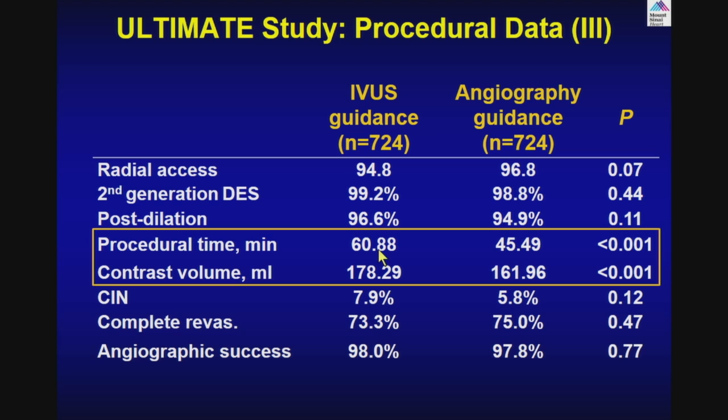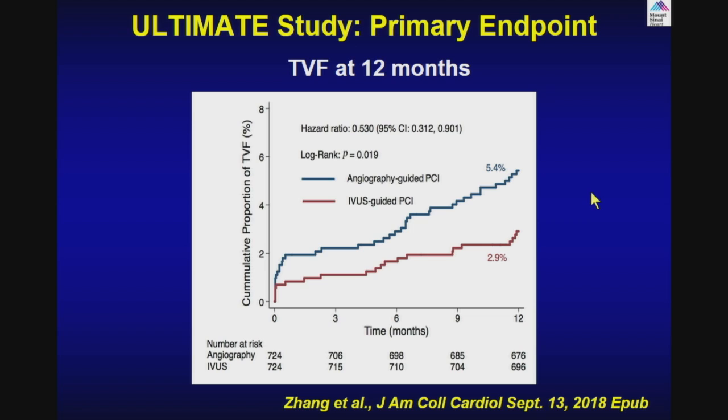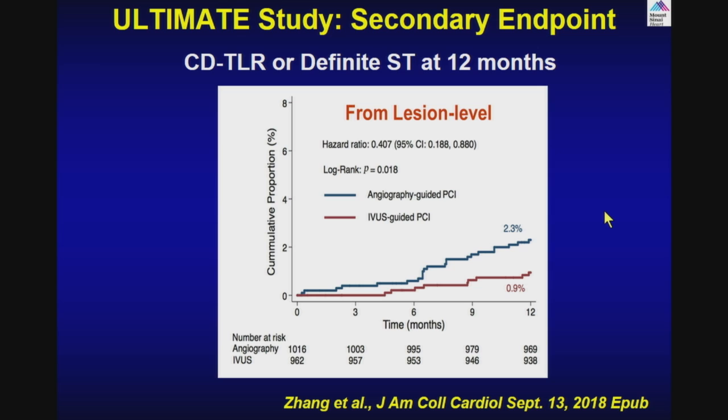Long term showed lower restenosis, 2.9% versus 5.4%. No difference in other endpoints of MI or death, but if you combine all, of course, it's in favor of IVUS guidance versus angiographic guidance, with a numerical decrease in stent thrombosis from 0.7 to 0.1. So clearly it seems that IVUS as routine at the time of PCI gives a better outcome by decreasing restenosis and numerically lowering stent thrombosis.